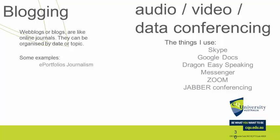Audio, video, data conferencing, things I use every day, things I'd swear by, Skype. Google Docs. Create a Google document. Okay, it could be a spreadsheet, it could be related to bird species or river water quality. Dragon Easy Speaking. Okay, something I talk to my computer often and it just records my words. Messenger, Zoom, Jabber conferencing. Jabber's brilliant if you can use it in your school.